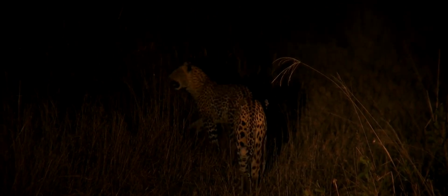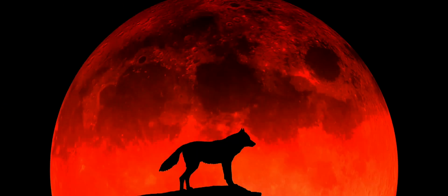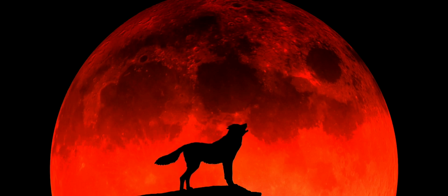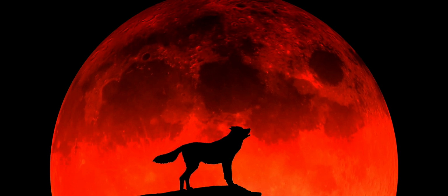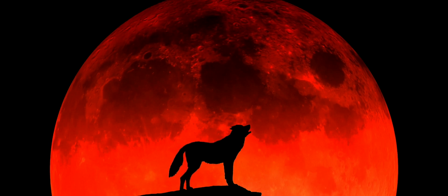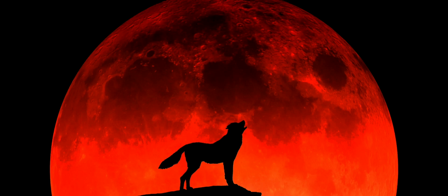If we were to join these creatures in their nighttime world, the increased human presence could disrupt their natural behaviors and routines. This disturbance could affect their feeding, mating, and survival strategies, potentially leading to changes in population dynamics and even species distributions.